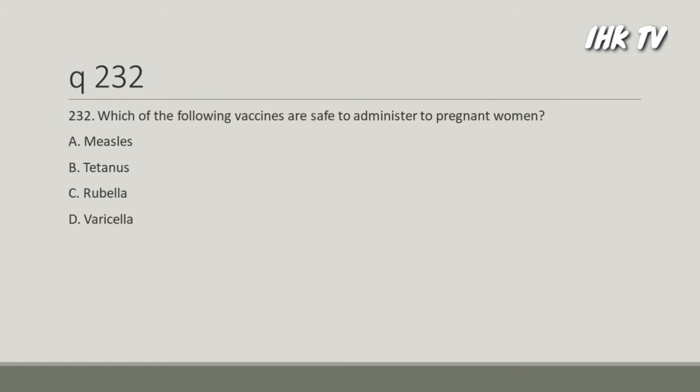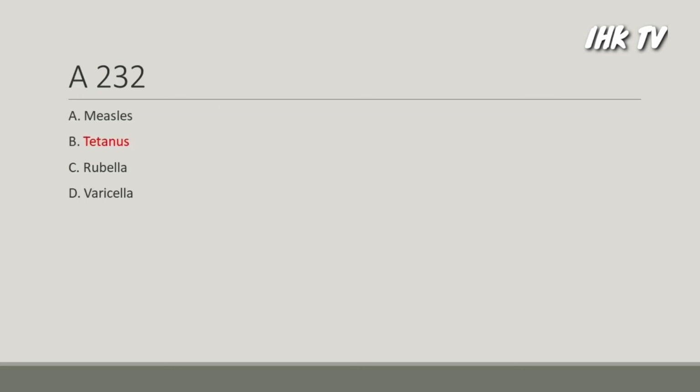232. Which of the following vaccines are safe to administer to pregnant women? A. Measles. B. Tetanus. C. Rubella. D. Varicella. The answer is B. Tetanus.